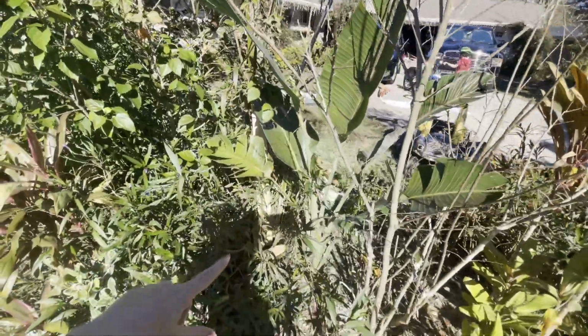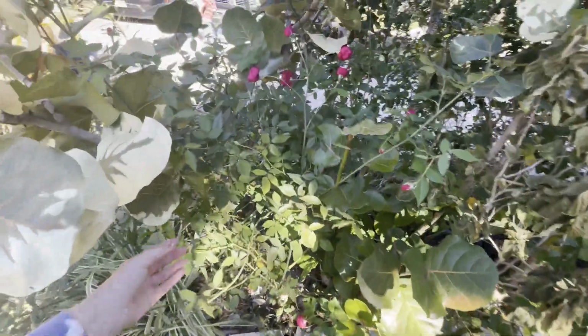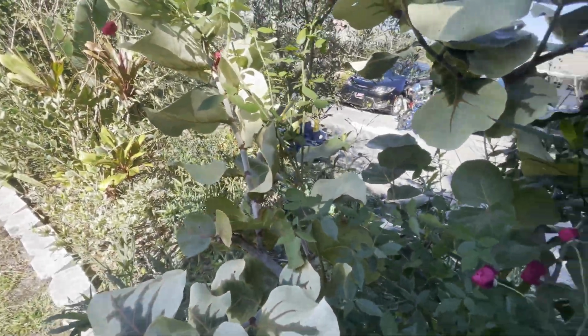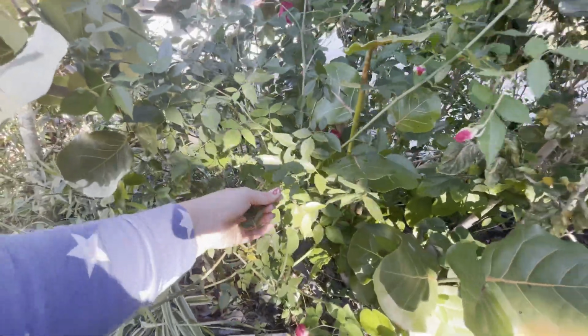This Birds of Paradise looks great. The sea grape kind of helped protect the roses, so the roses look pretty decent. A lot of the roses are hardy, but these more fragile ones can die down if they're not covered well.